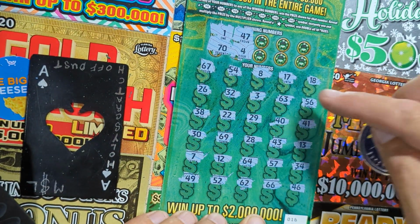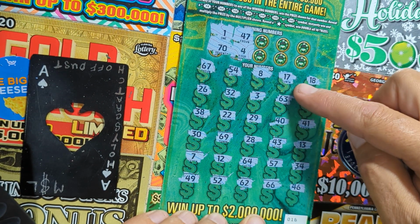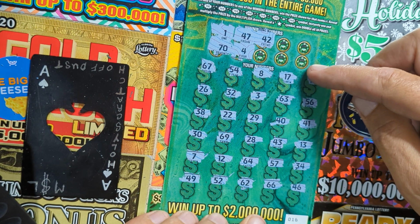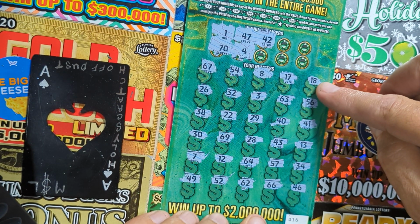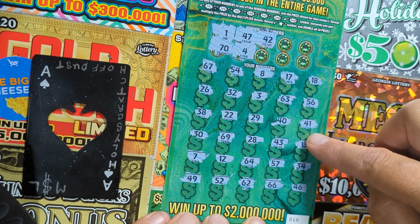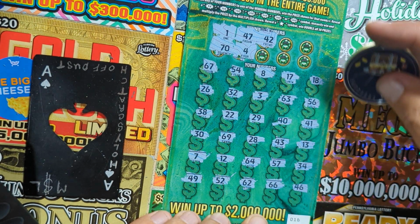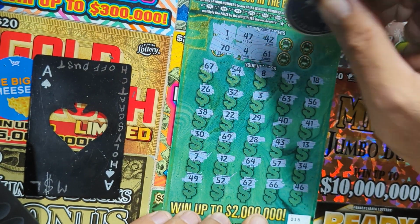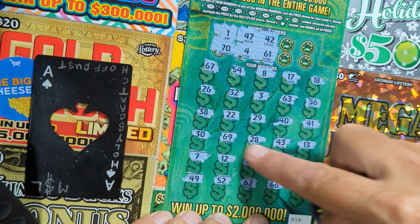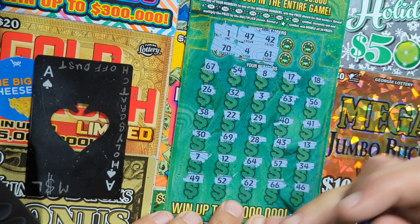Got a 4. We got an 8 and a 3, one off, and a 7. Nope, no 4. 42. How about 42? 42, no, come on, 42, we got 40, 41, 43 for a donut match sandwich. I don't see a 42. 61, 67, 63, 69, 64, 66, 62. One off 62.